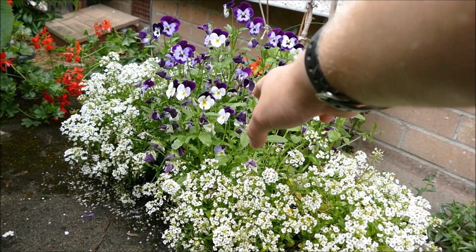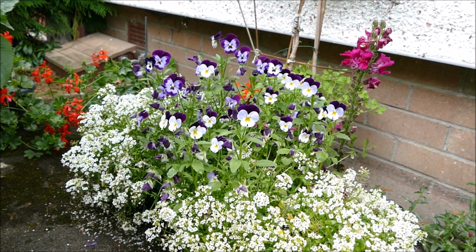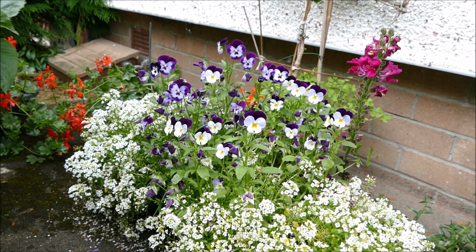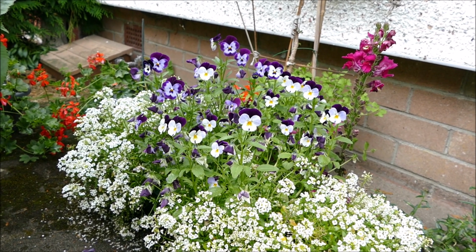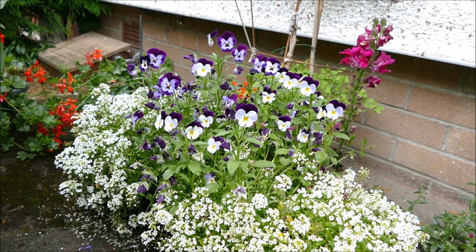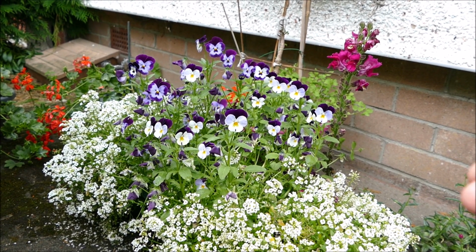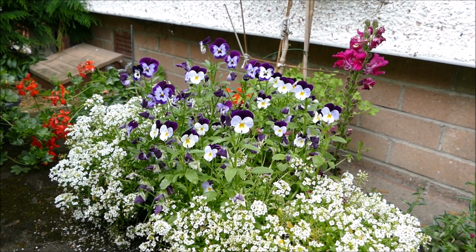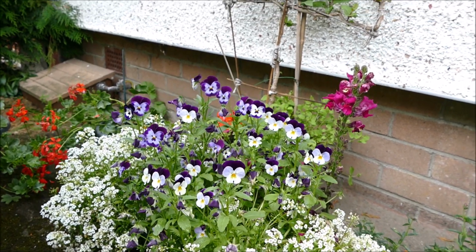The violas are getting a bit leggy. The alyssum is also going over. These were planted in the spring, more like spring bedding, so now it's into the summer. They're starting to go over, and I don't expect them to last the whole summer. But what I will do is cut them back, start deadheading them a bit more, and we should get a second flush. If not, it's not the end of the world. These are really spring bedding plants. They're not really so well suited to the summer. They just kind of go over by then.